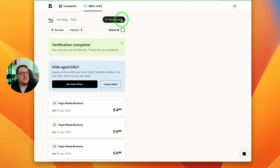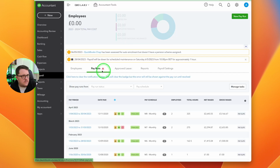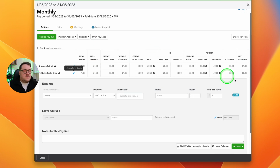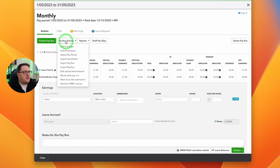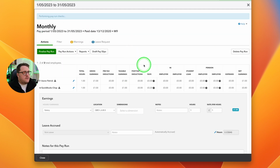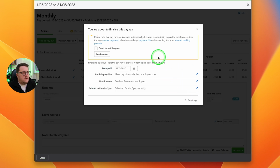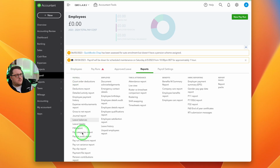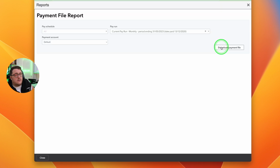So one of the functionalities I have here is new payment. And when I do new payment, I can upload a payroll file. I do payroll. Okay, so I've got two payments to make, one for £1, one for 80 pence. If I do a payroll though and just finalize payroll run, yeah, finalize. So then I just quickly go and download my payment file report. So under my reports, I can go to payment file report and download payment file.